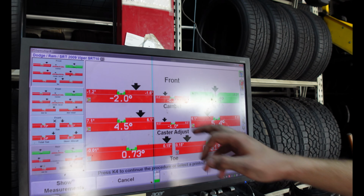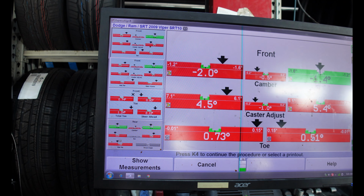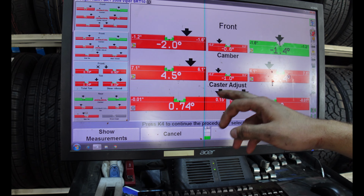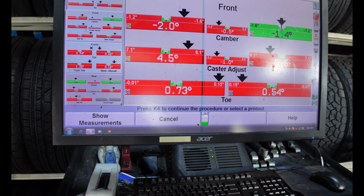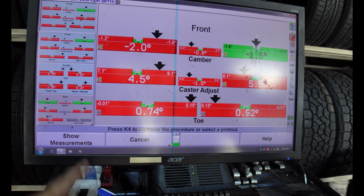Looks like... yeah, and another one you see here in the red. That's the cam, the middle. The tail rod is both on. So we got a problem with the camber, the caster, and the toe. Everything's off in the car.